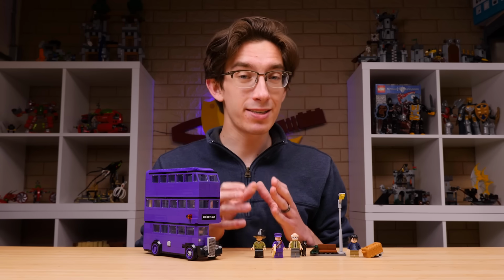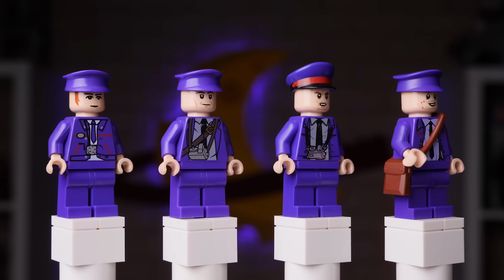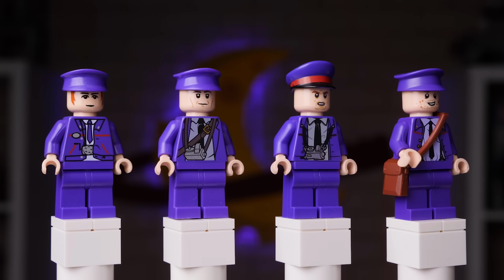As far as Stan is concerned, I do really like the addition of the satchel, and I think the torso print looks great.